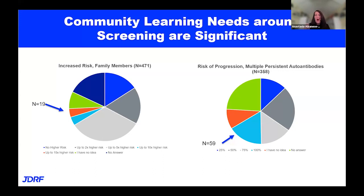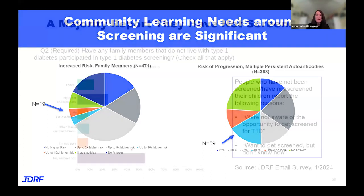That's what we hear. Also, people are not sure what autoantibodies mean, and what we know is that if you have 2 or more persistent autoantibodies, your likelihood of progression to requiring insulin, to a stage 3 diagnosis, is nearly 100%. But again, people are not aware of this fact either.